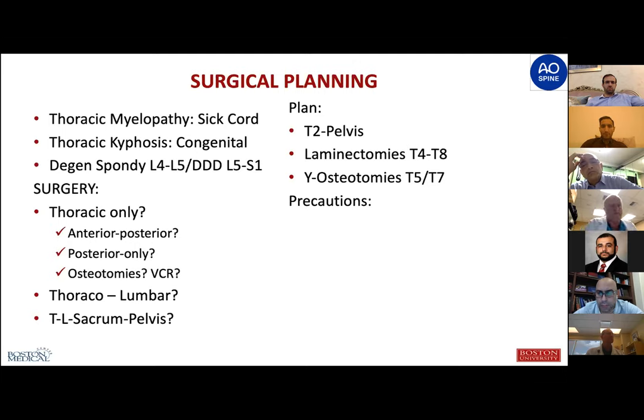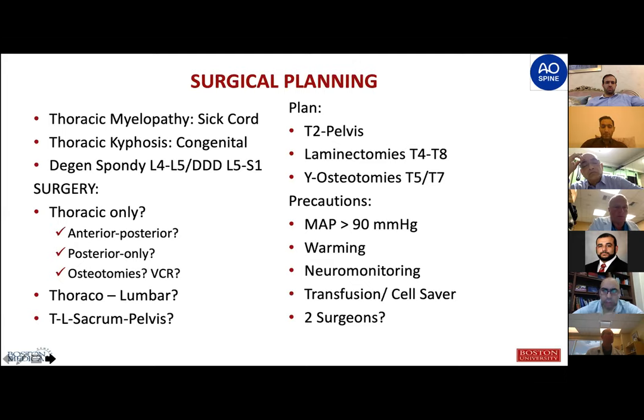The precautions that came to mind when dealing with this kind of procedure, and those were echoed by my colleagues earlier: you want to keep the MAPs high, you want to keep the patient warm, you're going to closely follow the neuromonitoring, you're going to have a low threshold for transfusion and cell saver, and even consider having two surgeons. Two technically skilled hands can make these cases easier, faster for the patient, and less draining for the surgeon.